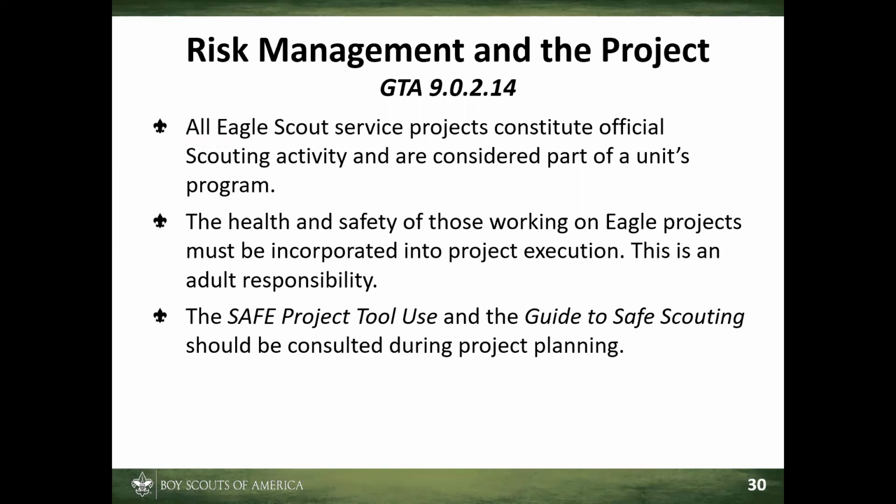So in the Guide to Safe Scouting, it lists what you can and can't do as a scout for safety procedures. So your scout leader should know that. If they don't, they have access to it in the Guide to Safe Scouting.